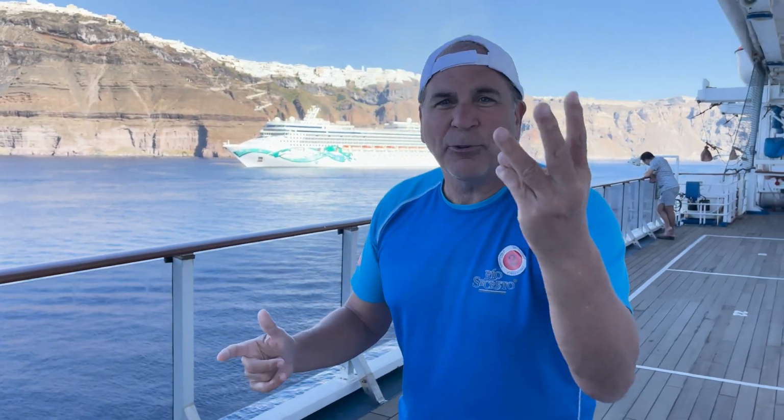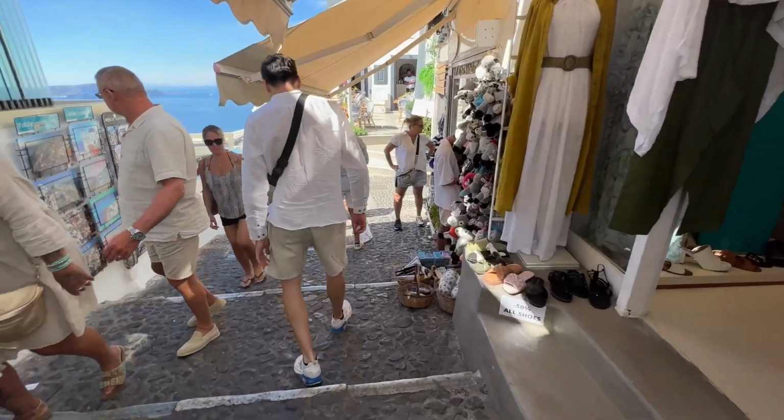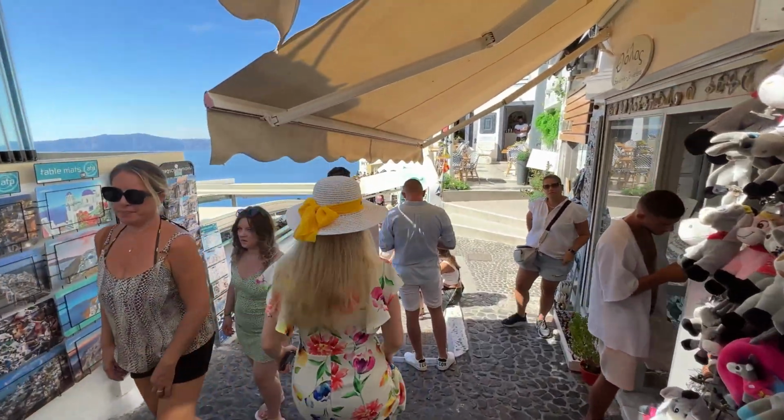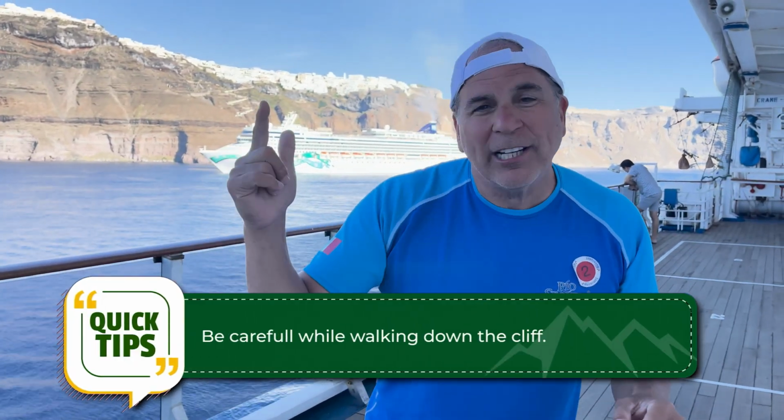But tip number three, are you ready? Whatever you do, at the end of the day, you have to line up early for that tram. That line can go up to an hour, 2 hours, and you don't want to miss your trip. Otherwise, you have to walk down so that you don't miss the boat, and that walk down is sometimes more difficult than the walk up. Why?